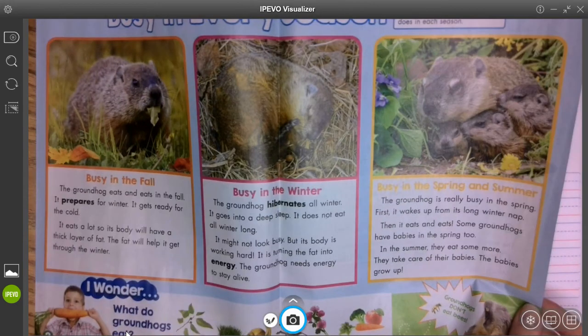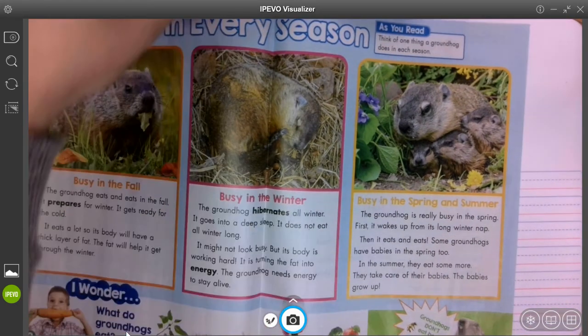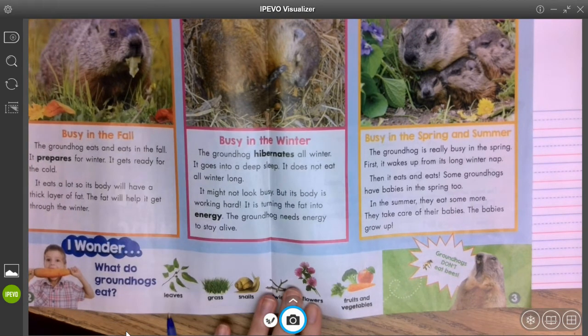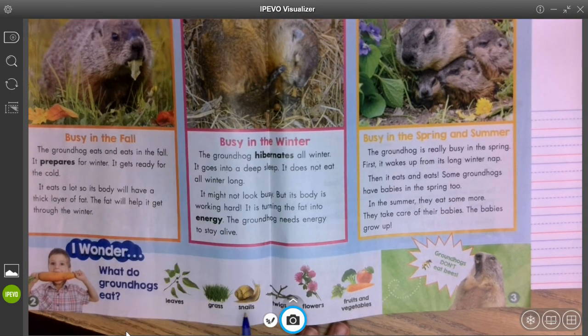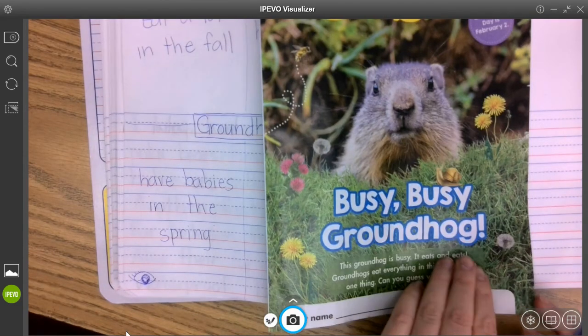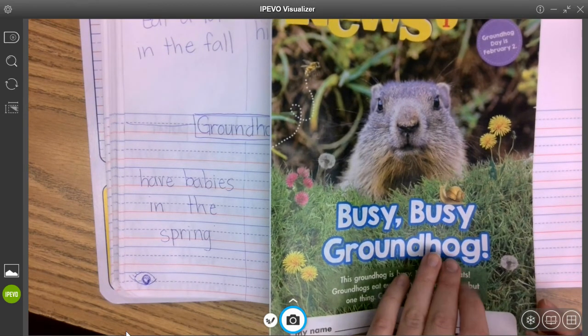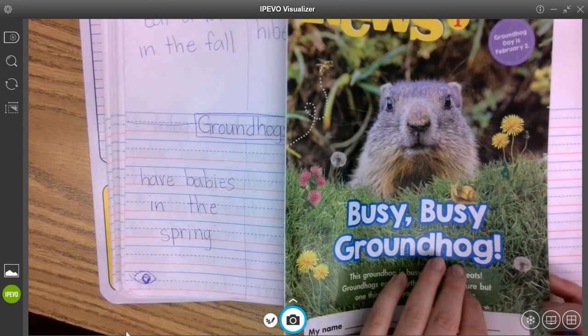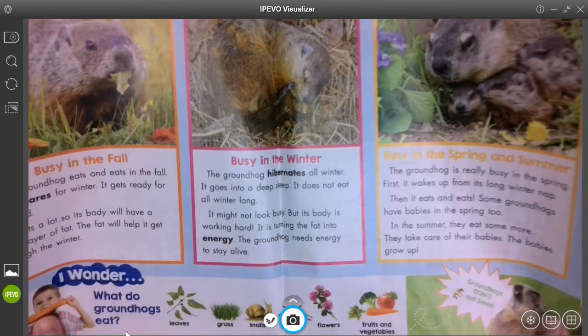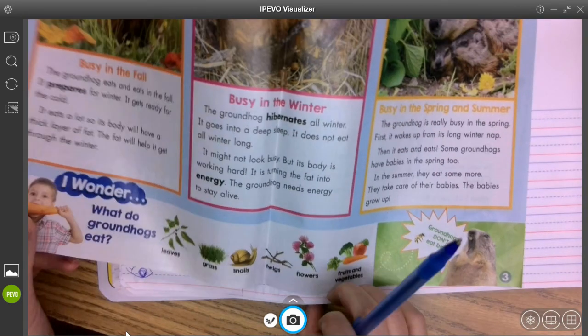Okay, let's look at this bottom section. It says, I wonder, what do groundhogs eat? Okay, we've got leaves, grass, snails, twigs, flowers, fruits and vegetables. What got left off from that front page? Those are all things that we saw on here. Well, we didn't see fruits and vegetables, but we saw other plants. Groundhogs don't eat these. Okay, so I am going to use that information in my fourth box.